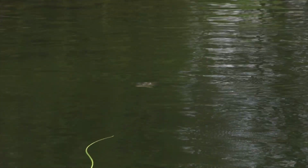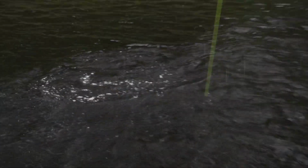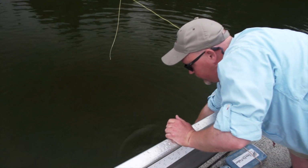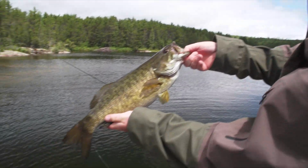There he goes. Here he comes. Got him. Here he comes. Oh, beautiful. Oh, yeah. Do the test. 18 and a half. Beautiful, beautiful bass.